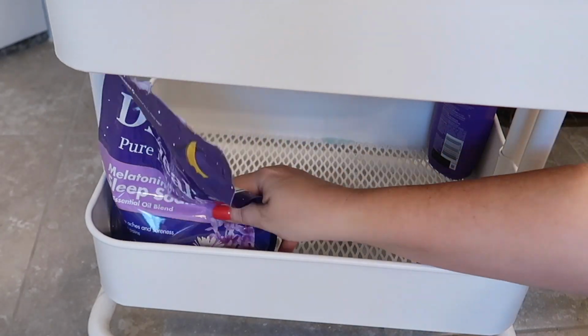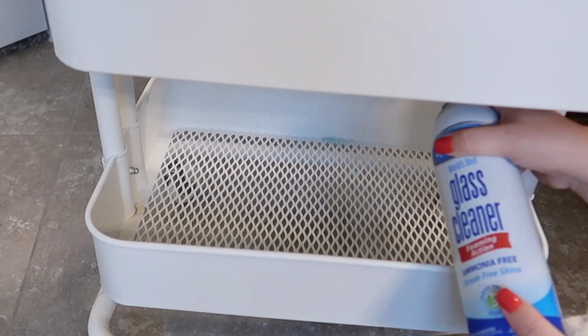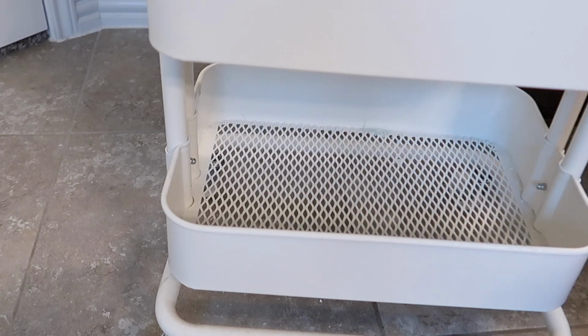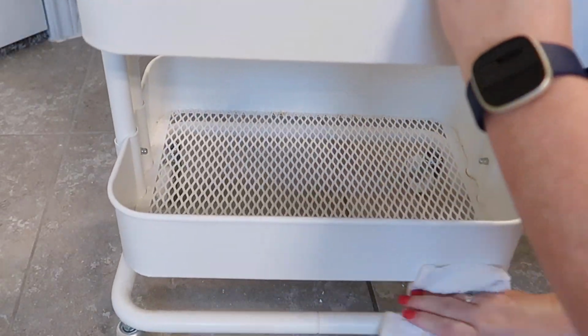Now down here on the bottom is where I keep all of my Dr. Teal's Epsom salts. On occasion, I'll add into my tub a half a cup of Dr. Teal's in with my fragrance-free salts. I find that Dr. Teal's is a bit too fragrant for my liking, but a half a cup is just right.